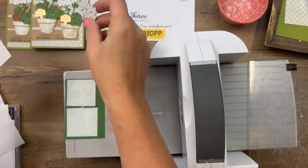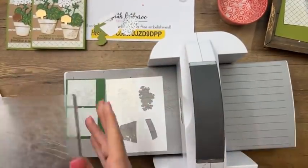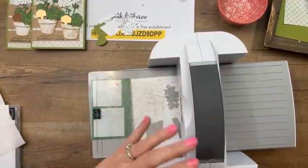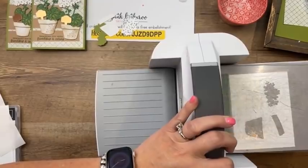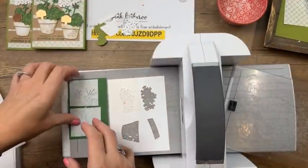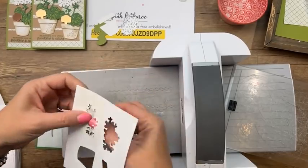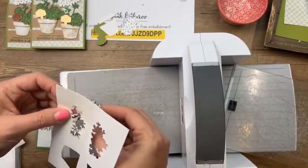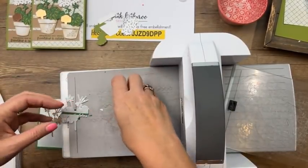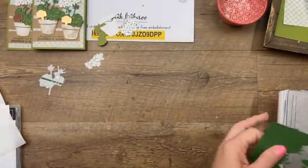So let me see, that one's good, but this one, we're gonna lay it down like that. So your die is down, the cutting edge is up, and you put your paper down like that. And then when you run it through, it really cuts through. I don't know why that is. They say it's because this bottom surface isn't as giving as the top surface, but that doesn't really make sense to me. But whatever, turn them upside down and you'll get a really good deep cut that way.